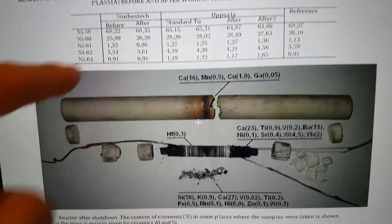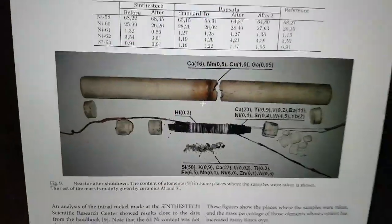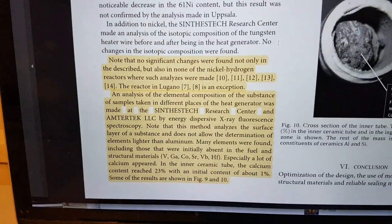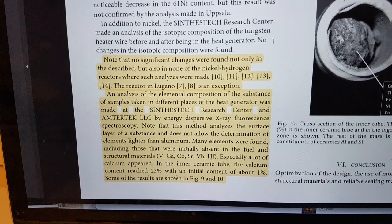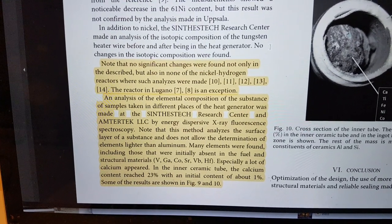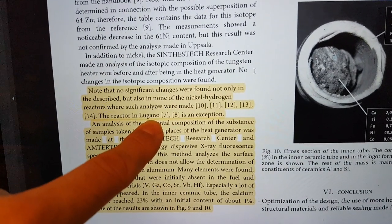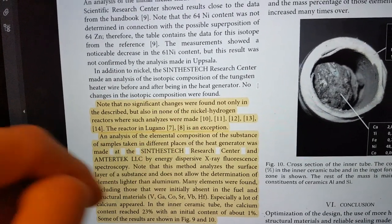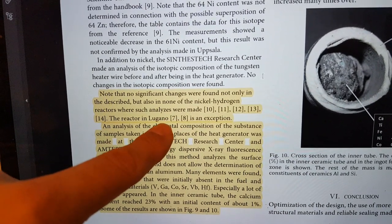Here's the reactor. This is the Synthestec data. This is the Uppsala data, and so forth. And this is reference, and you can look at this in your own time. Now, the other thing that's interesting down here is that note that no significant changes were found not only in the described, but also in none of the nickel hydrogen reactors where such analysis were made. So the reactor in Lugano 7 and 8 is an exception. So he's basically saying that the Lugano reactor is the only experiment where there were isotopic shifts observed in the nickel. So is the lithium playing a very specific role in that?